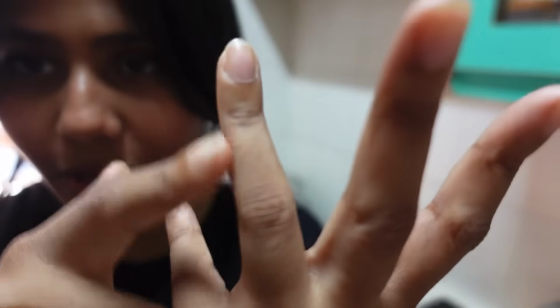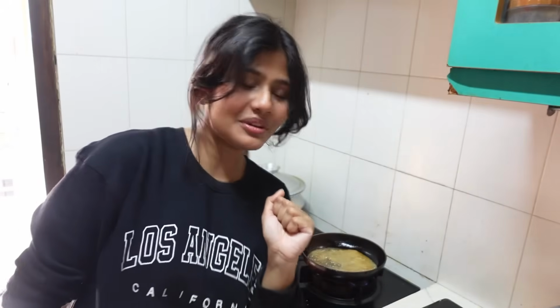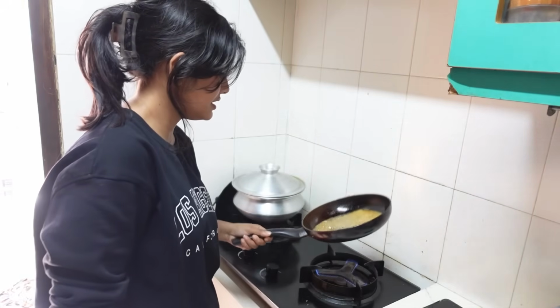So other parts weren't burned that much, but this part specifically was burnt a lot. So when I removed the caramel layer, it hurt like, okay, পুরো চামড়া উঠে চলে আসছে. Yeah, that's my little caramel story, and I think this caramel is done.